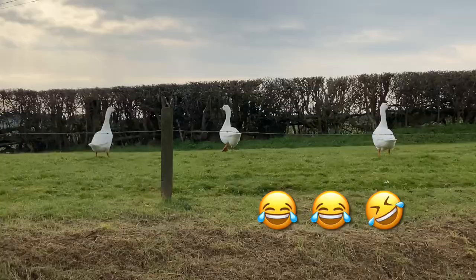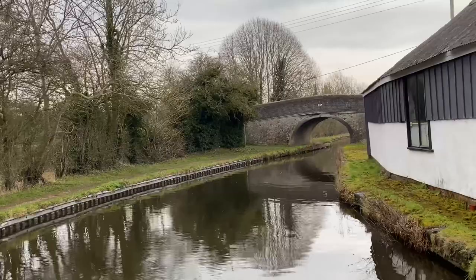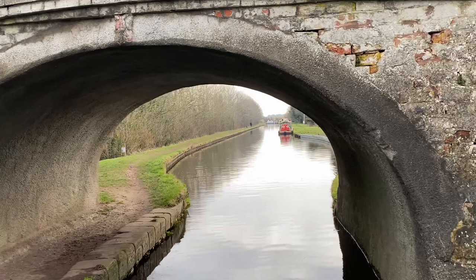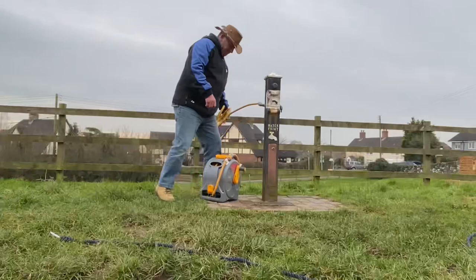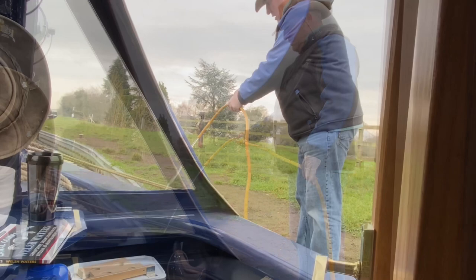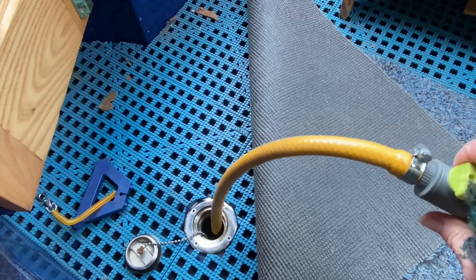After this bridge, we should see the water point. Bridge number 48. And it's on the opposite side to the towpath, so it'll be on the right hand side apparently. Looks like it's clear. That's cool. It's just here. Thank you, dear. Sorry, in the water hole. Okay. Can't see it. And switch it on.